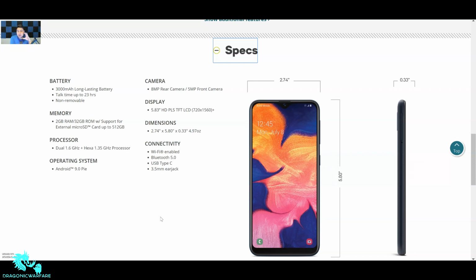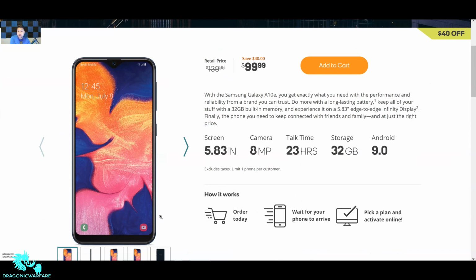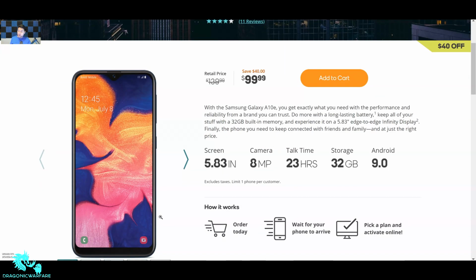Like I said, this phone has 2 gigs of RAM, 32 gigs of ROM. And let's look at that price again. Like I said, currently boostmobile.com has it on sale for $100, but it does retail for $140, so you get it for $100. And you know, sometimes you get coupons.